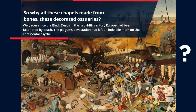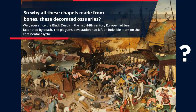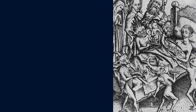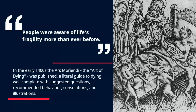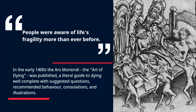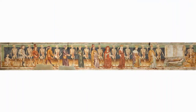Well, ever since the Black Death in the mid-14th century, Europe had been fascinated by death. The plague's devastation had left an indelible mark on the continental psyche. People were aware of life's fragility more than ever before. In the early 1400s, the Ars Moriendi, The Art of Dying, was published, a literal guide to dying well, complete with suggested questions, recommended behavior, consolations, and illustrations.